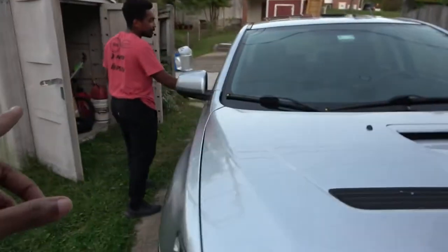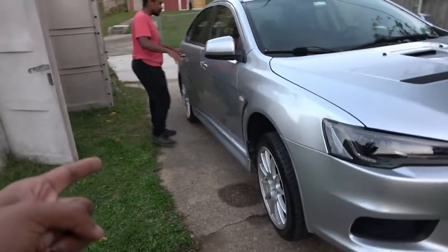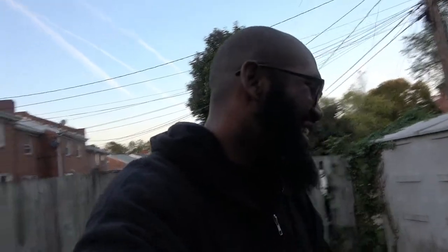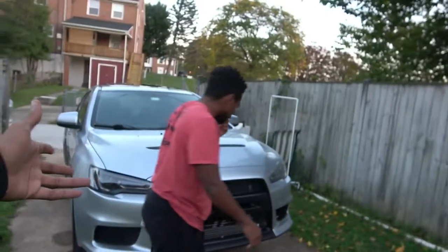I'm pretty sure the labor to put it in definitely isn't cheap. I know that because I actually have an aftermarket trans cooler on my car, and it was not cheap. But yeah, that's pretty much what's all done to this car.